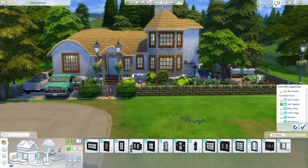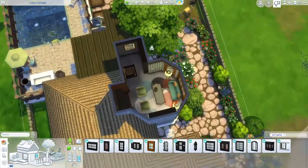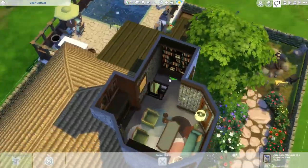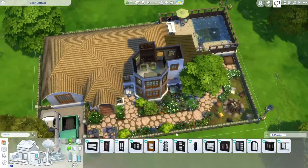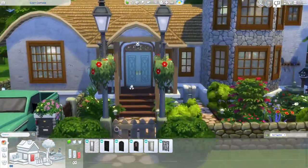Going back to Get Together to grab my little window to put over here. I think, oh wait, no, there's a bookshelf there. Not anymore, there isn't. Oh gosh, paintings everywhere. Okay. Yep, I think that'll work better.